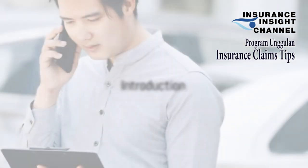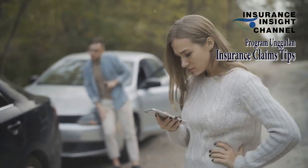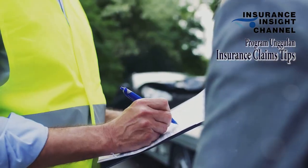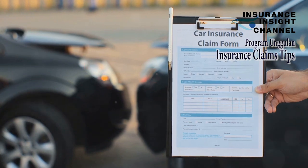Have you ever wondered how to maximize your insurance claim? Or perhaps found yourself overwhelmed by the insurance claim process? Worry no more. Today, we delve into this complex world, breaking it down into manageable steps and offering you tips to maximize your insurance claim.